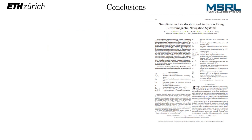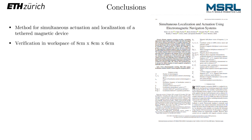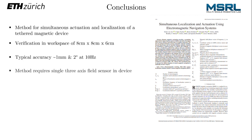To summarize our work, we introduced a simultaneous actuation and localization method for electromagnetic actuation systems. The method was tested in a workspace of 8 centimeters and achieved a mean post-estimation accuracy of 1 millimeter and 2 degrees at an estimation rate of 10 Hz. The method is generic and requires a single 3-axis Hall sensor to be embedded in the device. Our future work will be focused on scaling the presented system to a clinically more relevant size.